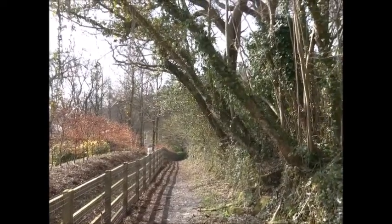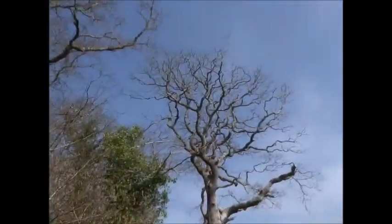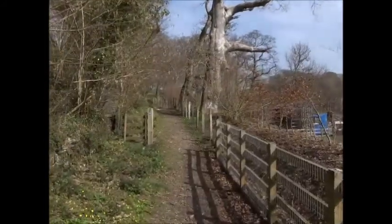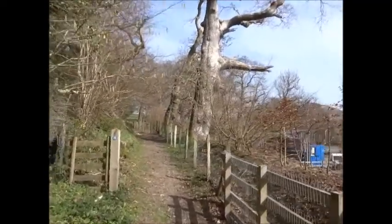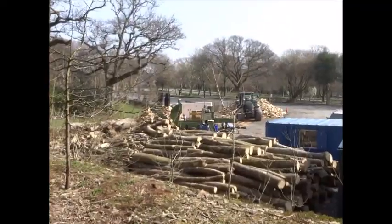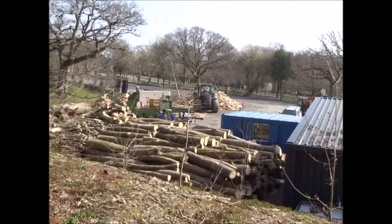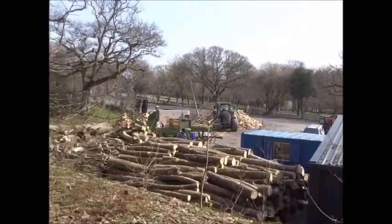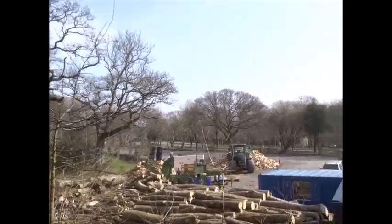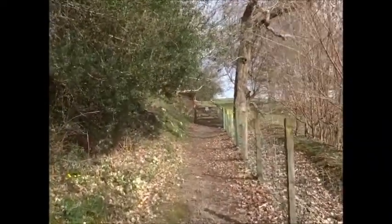Now, there's a bit of a diversion here because of all this new construction that's going on. So I should be able to turn right up here somewhere. That's one industry that probably is not going to go bust, making firewood. Okay, it looks like I turn right here.